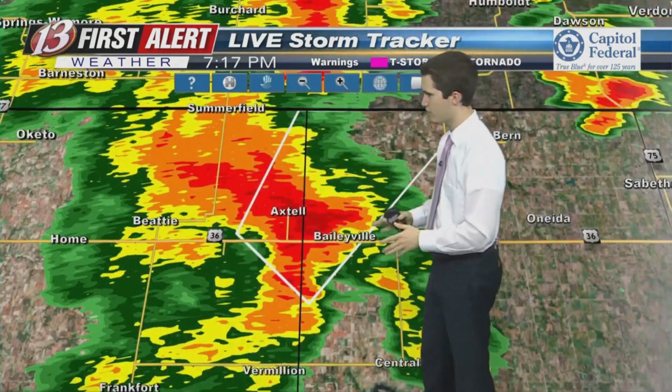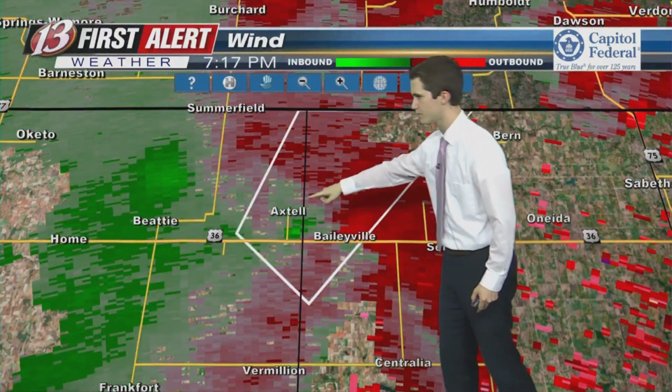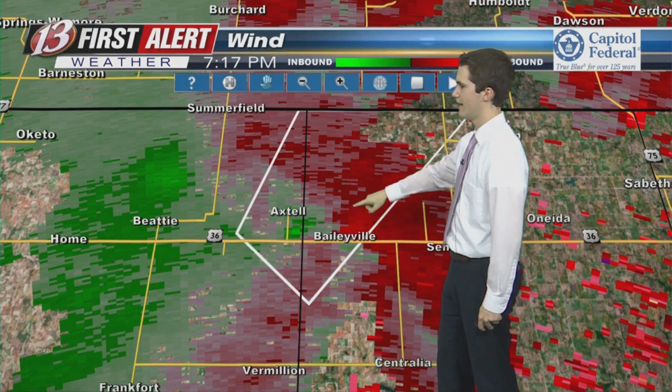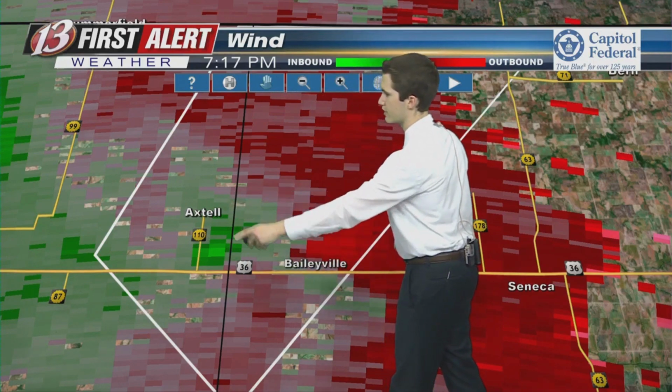But again, we're going to just stay with you here because Axtell and Baileyville are pretty close to a circulation if it were to develop. So we don't want to jump away from this just yet. I do want to keep you updated. And you know, we keep getting these scans of radar. Still nothing that's very tight, but there is some broad rotation here.